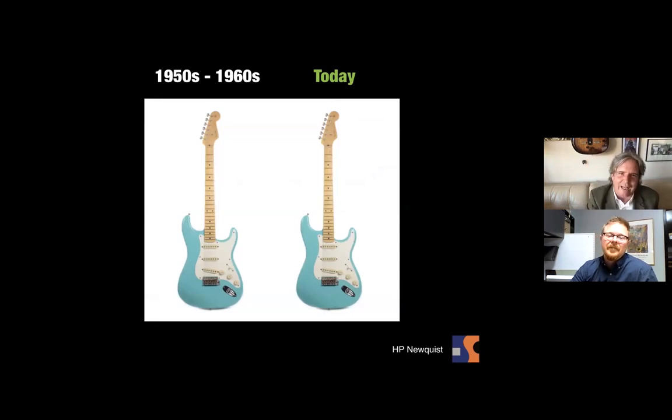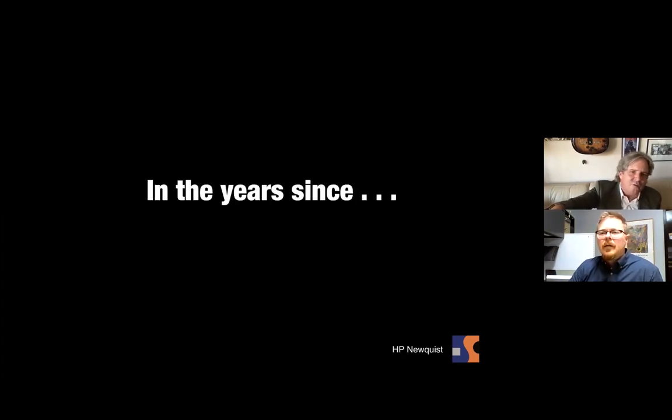Here's a Stratocaster from 1954. Here's one from 2020. There's no difference. They are exactly the same. The electronics have been improved a little bit. You've got better coils or better magnets, better wiring. But the shape, the design, and the intent are exactly the same as they were half a century ago.